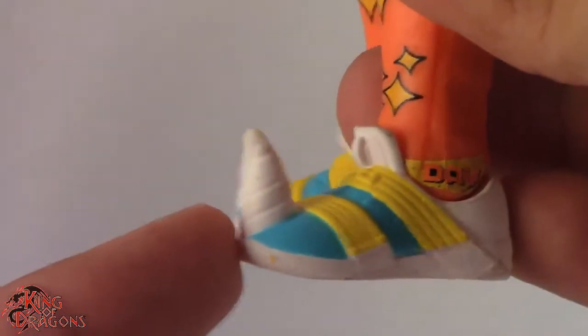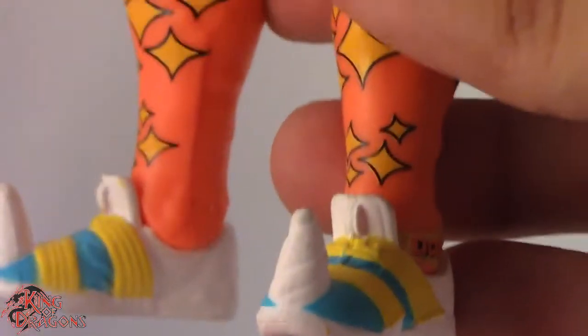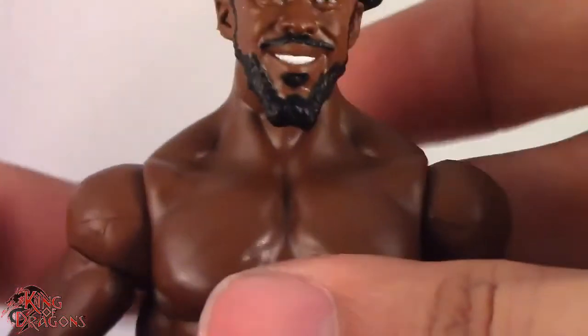Really love the unicorn shoes. It looks really, really funny and goofy, and I just love it. I just love the New Day. They're one of my favorite stables right now. But anyway, that's Kofi Kingston for you guys.